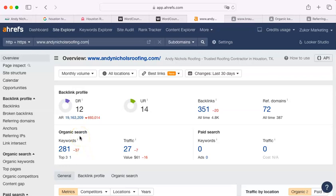Words like gable or tar or TPO or shake or whatever the roofing material is, or whatever people might be Googling about. Those are the words that people are interested in having on your website. And the same with Google. They want them to have those words on your website.